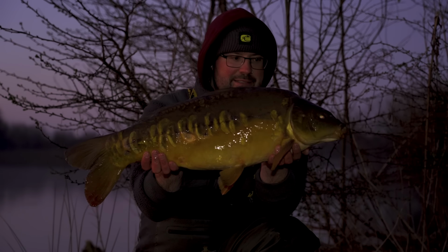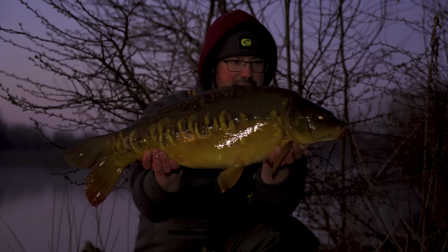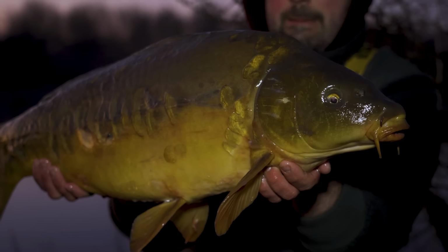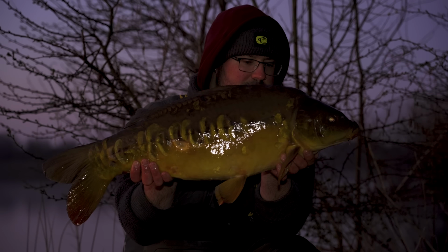Well, it is flipping freezing this morning. Everything's white over again, and we've got one just on first light. The bag inside the channel has gone. A few pro stim liver boilies over it last night, maybe only half a dozen, and this belter's come along.